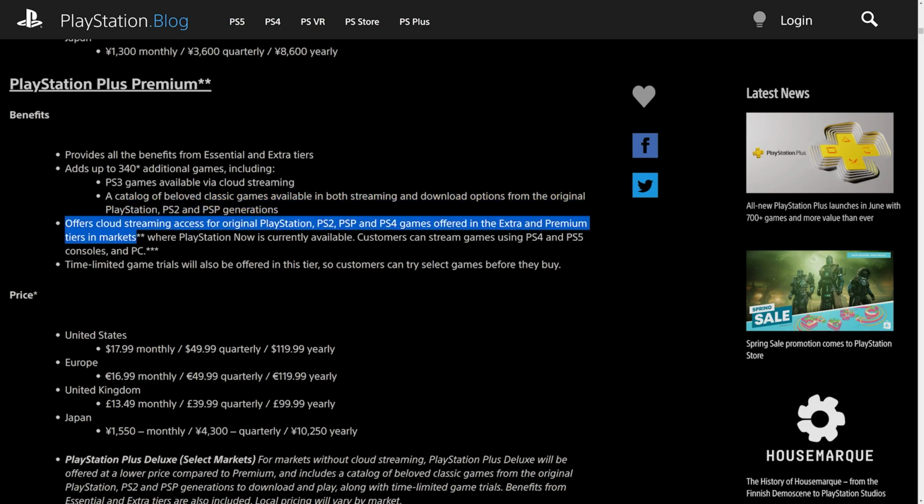There's also cloud streaming access for original PlayStation, PS2, PSP and PS4 games offered in the extra and premium tiers in markets where PlayStation Now is currently available. Customers can stream games using PS4 and PS5 consoles and PC. Limited time game trials will also be offered in this tier, so customers can try select games before they buy.